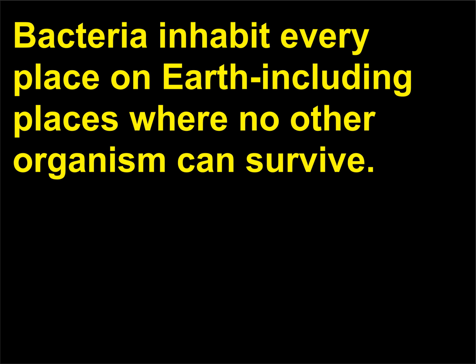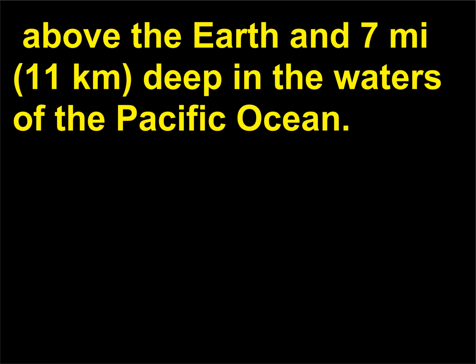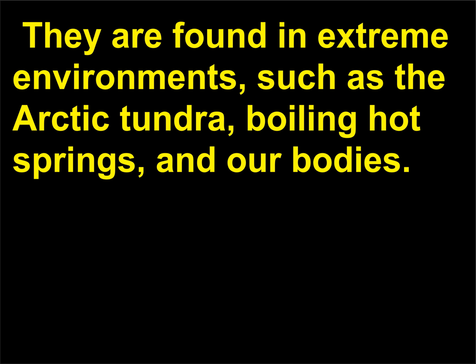Bacteria inhabit every place on Earth, including places where no other organism can survive. Bacteria have been detected as high as 20 miles (32 kilometers) above the Earth and 7 miles (11 kilometers) deep in the waters of the Pacific Ocean. They are found in extreme environments, such as the Arctic tundra, boiling hot springs, and our bodies.